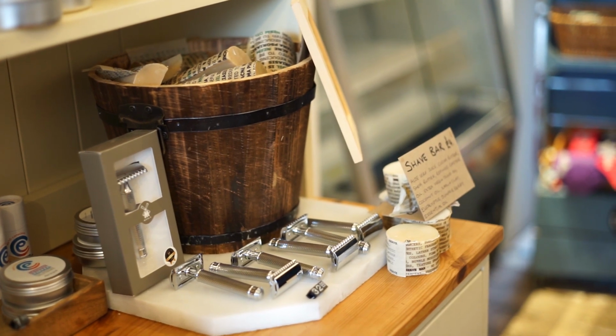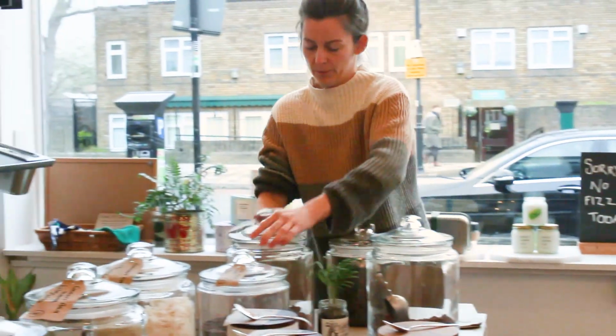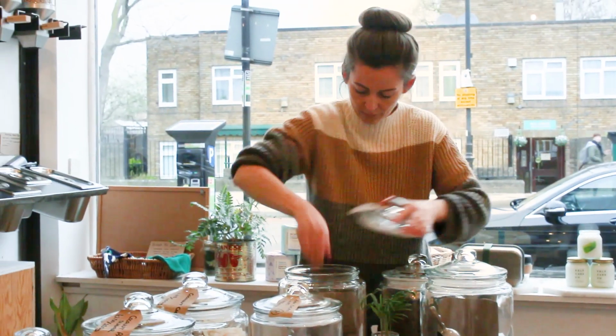So when we close at 7 o'clock, I'd like to open a bit later, but at the moment it takes about half an hour to close down as well. We make sure all the lids are on everything, which is really important. Throughout the day I'm constantly making sure lids are down, the scoops haven't been moved. Quick hoover, and then home for the day to do dinner.